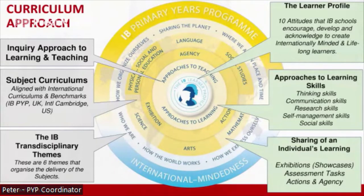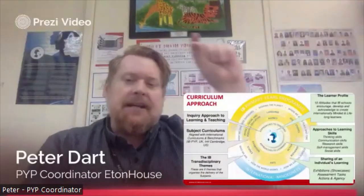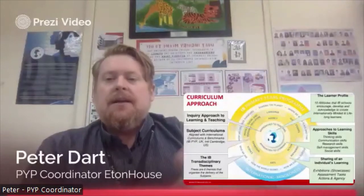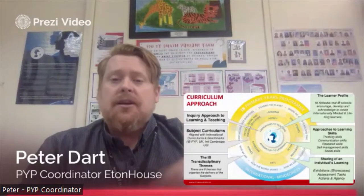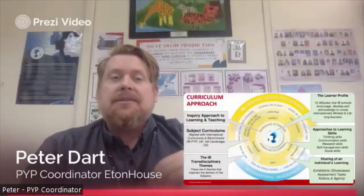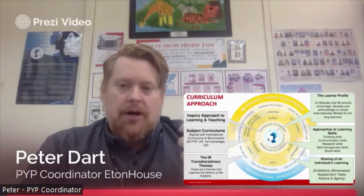So these six themes are the way that we organize all the subject learning. Now, there will be, of course, some parts of a curriculum that don't fit neatly into those little boxes. So don't worry, that's why we have those international curriculum scope and sequence documents. So we know that the children aren't missing out on any of the essential knowledge and the essential skills they need. So sometimes we might have maths outcomes from, say, fractions that don't fit in those transdisciplinary themes, but they're still taught as standalone inquiry lessons.